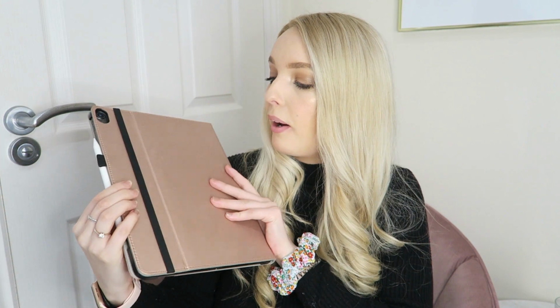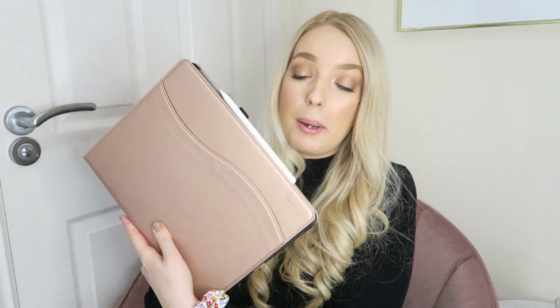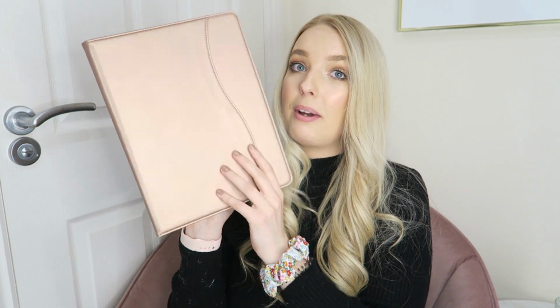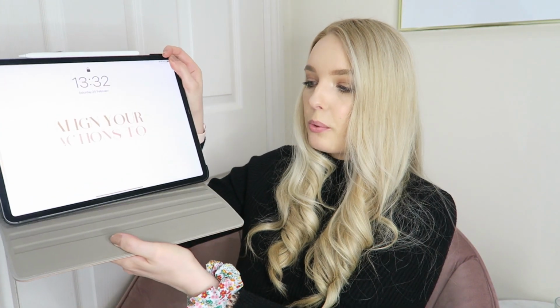This is my iPad case. It's absolutely beautiful. My parents very kindly got me this for my birthday last year and I absolutely love it. I'll ask them where it's from. I think it might have been from Amazon, but I will link it below for you anyway. And it just kind of opens up like this, and I love it because you can prop it on the little indents it's got here, which is amazing, so you can have it as a little stand.